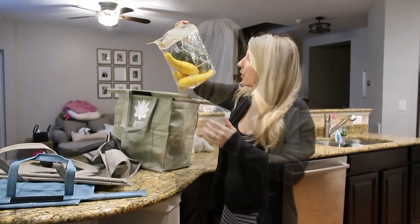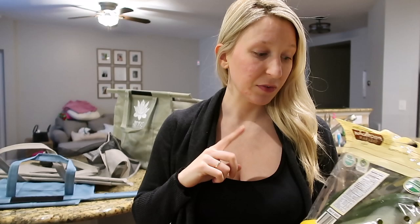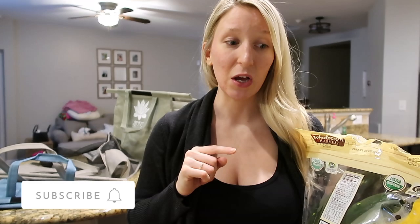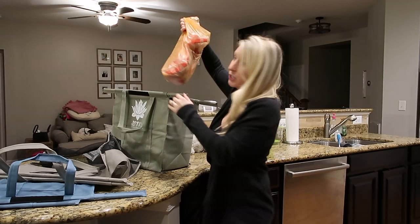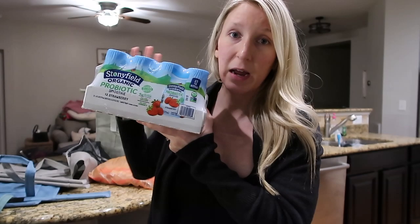I grabbed a bag of zucchini and squash, which we don't normally have in the house, but one of the recipes that I wanted to use for food prepping called for zucchini and squash. So stay tuned for those videos, where I may do a cook with me, or testing out our Instant Pot. And then I just grabbed a whole thing of chicken breasts. And last but not least, I picked up these organic Stonyfield probiotic yogurts for Peyton.